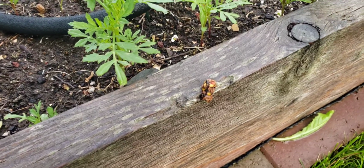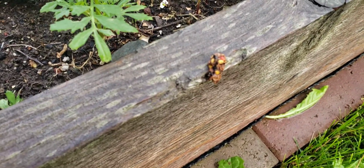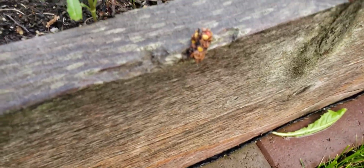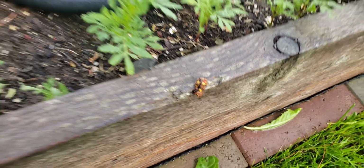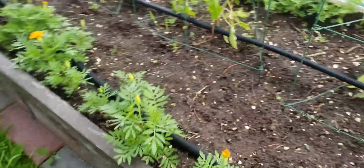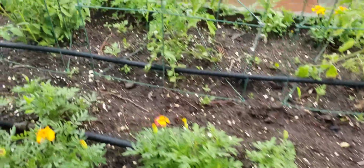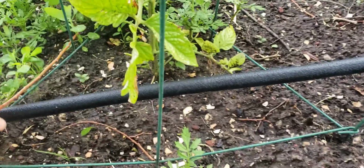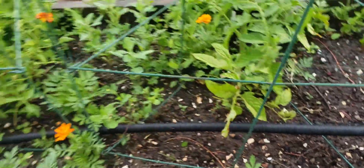So, yeah. Some of these birds have been eating. Those look like tomato seeds in there. Some of these tomatoes have been getting eaten by birds. Okay, got a stick in here. Yeah, I gotta come through and weed. My crop of marigolds here is doing well.